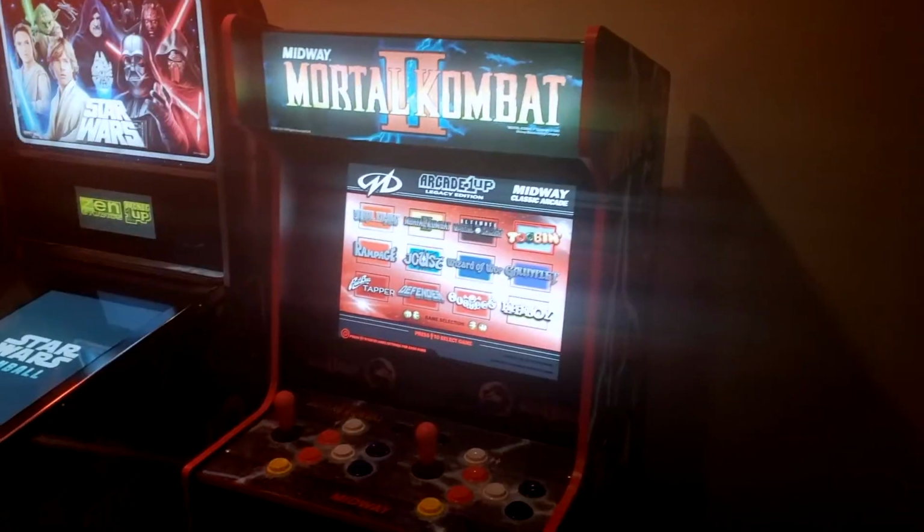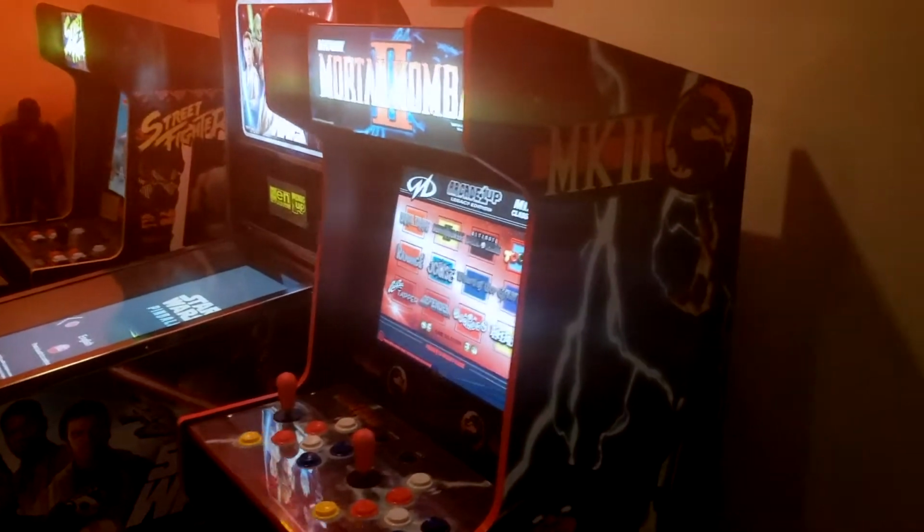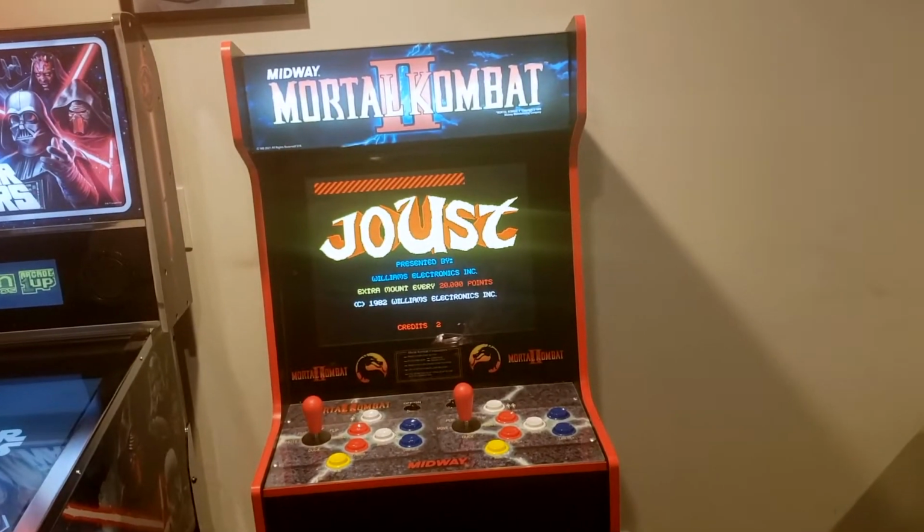Probably the best overall variety of any of the Legacy cabinets. I feel like you get the best replay value with this machine. And I would recommend this machine to any arcade enthusiast. It has an excellent variety of classic Midway games from the 1980s and early 90s.